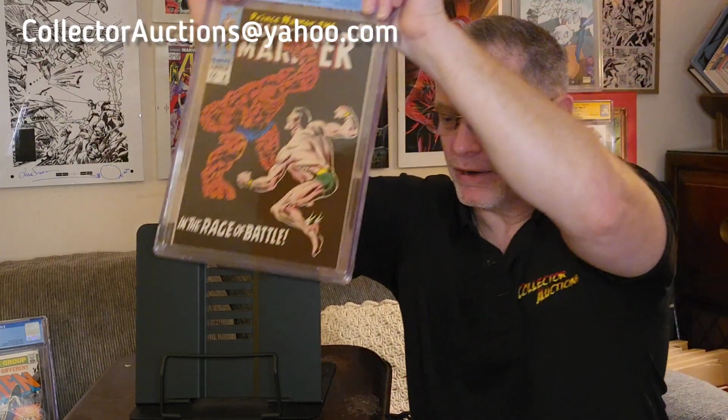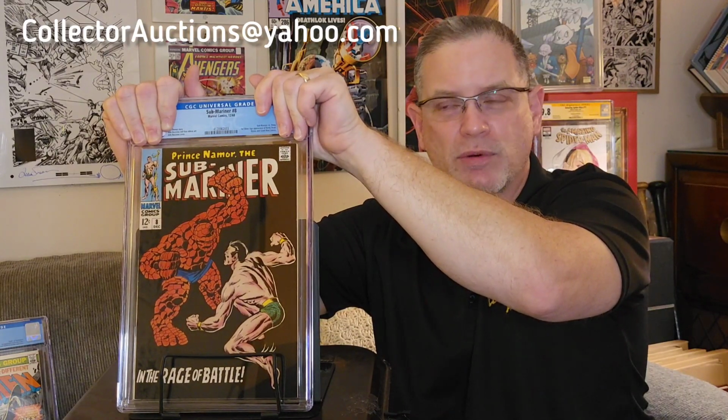Okay, let's move on because I got bigger books. This right here is one of my favorite issues, mostly because of the cover, but it's Submariner number 8. This was on my wish list in 2022. I've got a graded version in there that I bought. I think it was an 8.0. It's in really nice shape. I was happy with that grade, but I'm always looking for a higher grade.